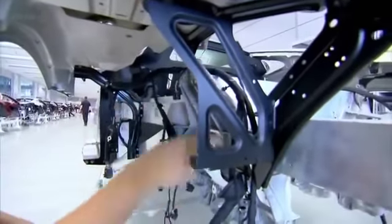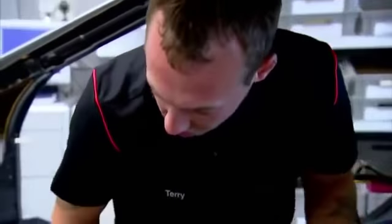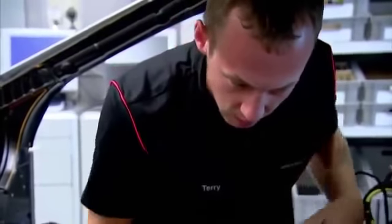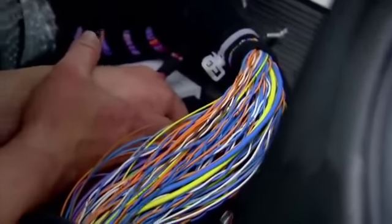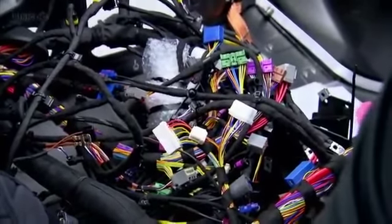I drop it through this gap here, work out which wires go where. It's not too bad once you've done it a few times. You get the hang of it, you get to know which plugs go which side the wiring loom's got to go in. It's the nervous system, the veins. Without a loom, nothing's going to work. You have to be careful of the plugs, because they can break easily if you're a bit ham-fisted with it. But other than that, it's all right.